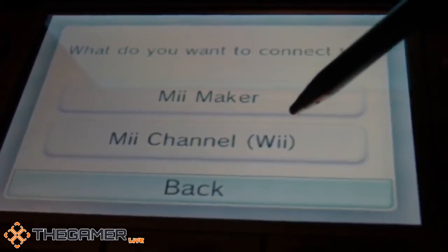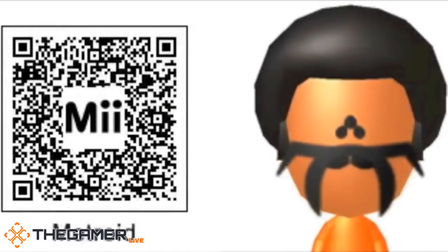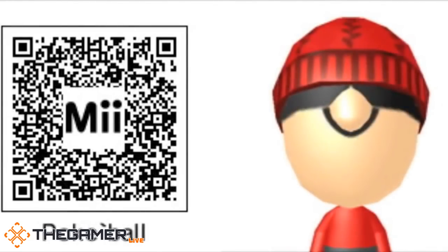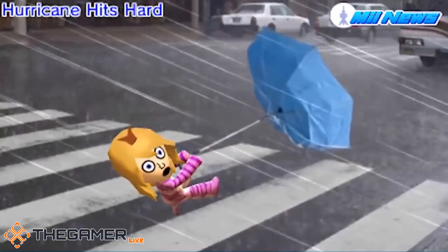From there, they can access the Mii Channel Wii option. The 3DS will then transfer the Mii over from the Wii U. Players can also generate QR codes to share their Miis to their other systems, through email, or with other friends. For players obsessed with creating and sharing their Miis, the 3DS offers the perfect option to do so.